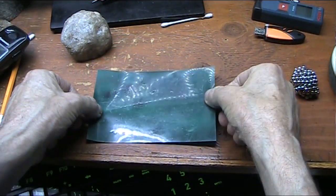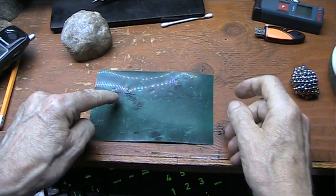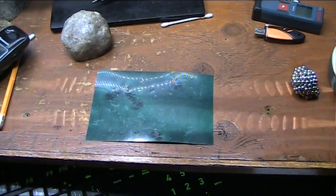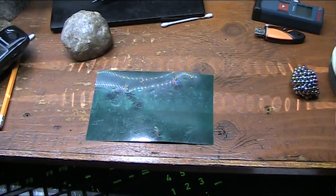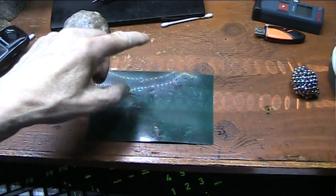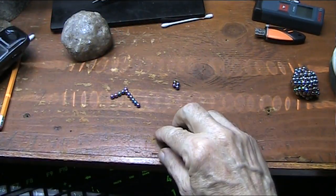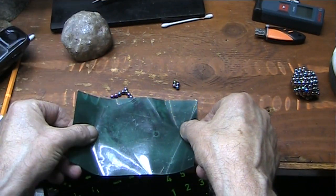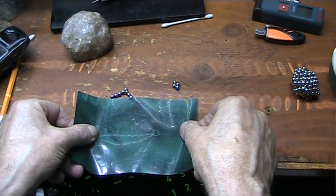All right, this is about as simple as it gets, how to make wave functions. You see that? Those are wave functions. Hold on, maybe I gotta go more. That is the way magnets create the dark and the light. Now, this would be hydrogen. See that? That's what hydrogen's like.